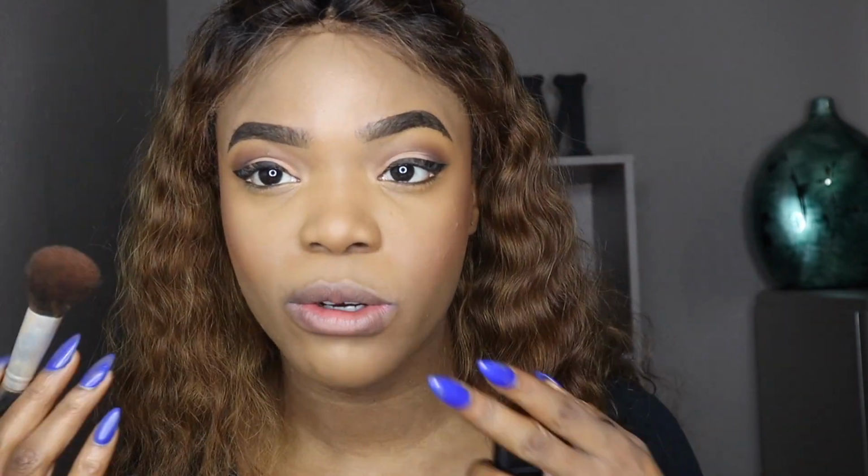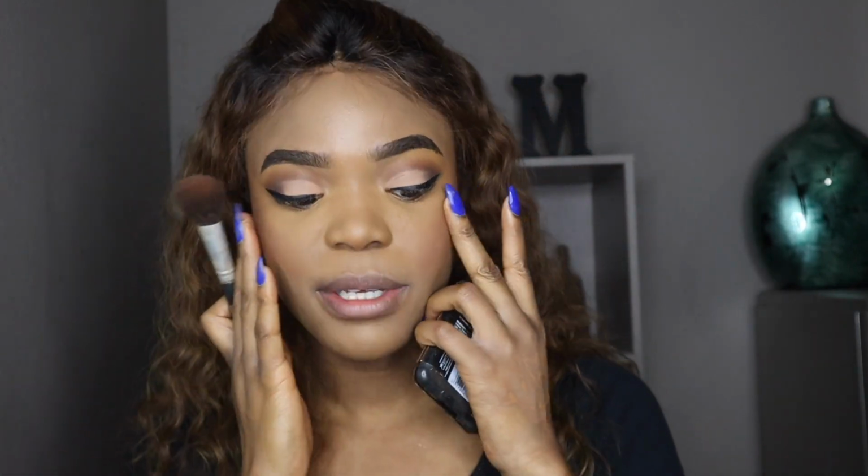I wanted to contour a little bit heavier because a lot of people tell me I don't contour enough. So that's why I'm using this powder from Black Radiance. I believe I'm using a color called Cafe. I don't think, I know I am. I just read it.